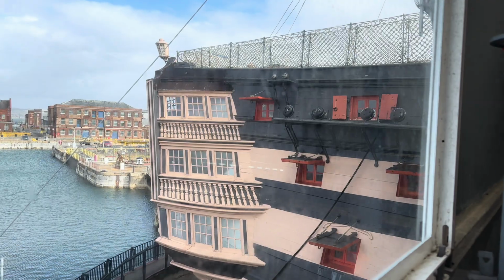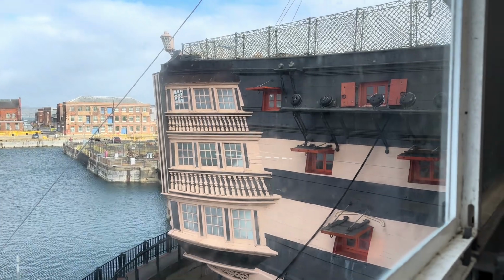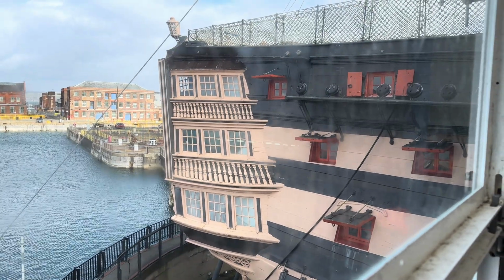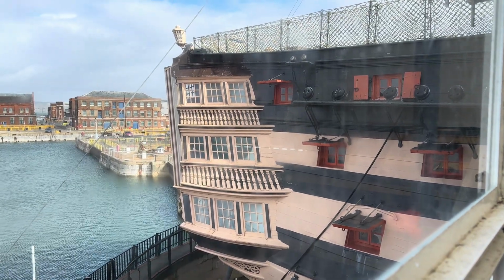So there you can see the back of the ship. What's the back of a ship called? The bow? Or the stern? I don't know. We don't know. We're not nautical people, obviously. But there's the back of the ship of HMS Victory. It really is a beautiful, beautiful craft. And in its day, it was the fastest ship of the ocean.